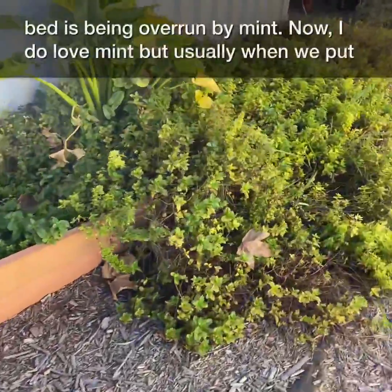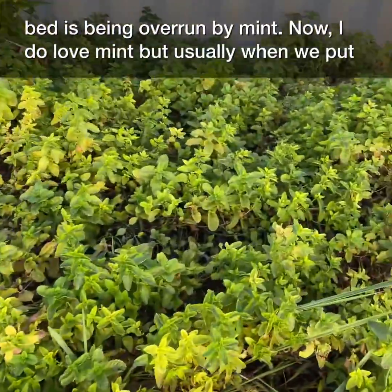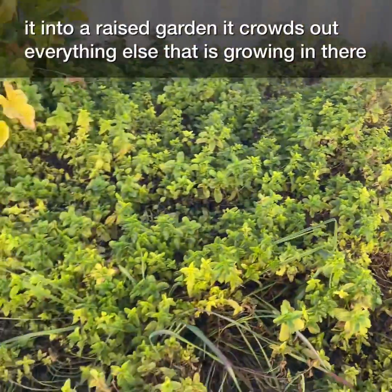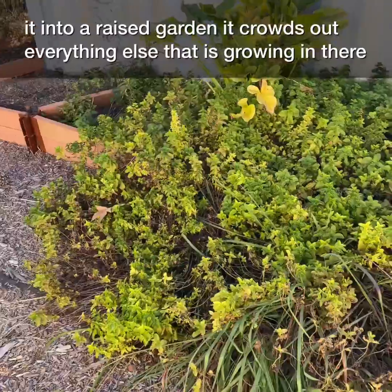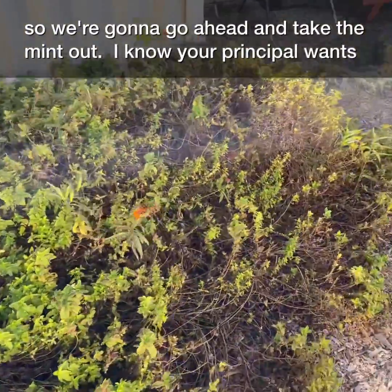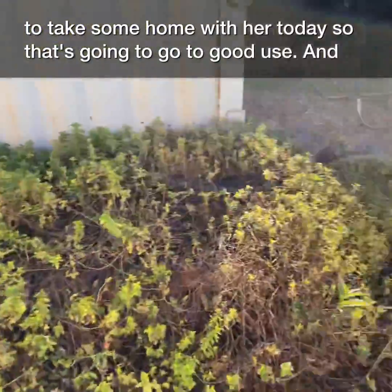This next bed is being overrun by mint. Now, I do love mint, but usually when we put it into a raised garden, it crowds out everything else that is growing in there. So we're gonna go ahead and take the mint out. I know your principal wants to take some home with her today, so that's gonna go to good use.